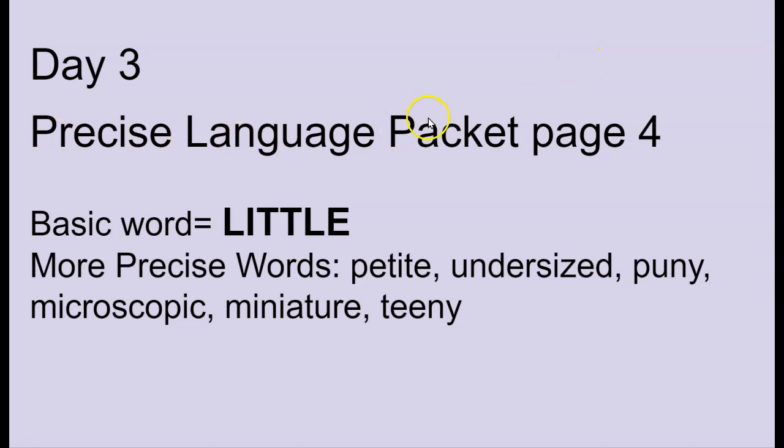All right, in our precise language packet, we're going to work on page four. Okay, this is day three. Our basic word that we're going to be looking at is little. And here are more precise words that mean the same or something similar to little.